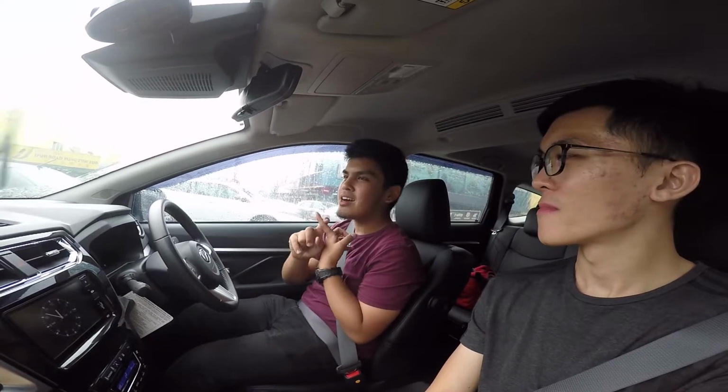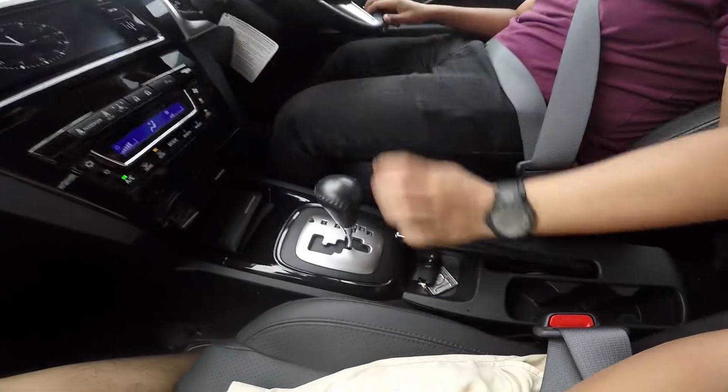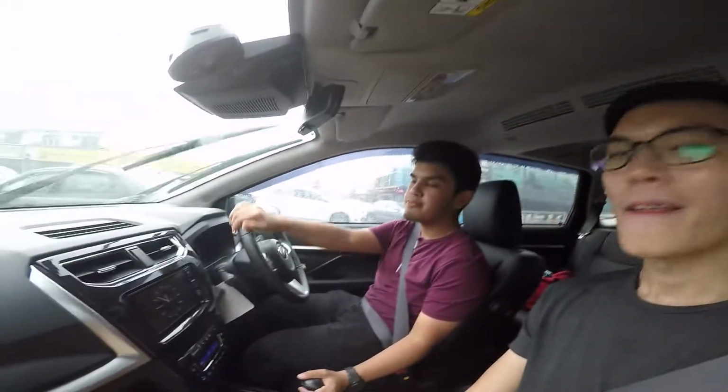On the other hand, you also have rear wheel drive, which is nice, I guess. But you can't do any kind of drifting here. If you're doing automatic, then you die out. It's a 4-speed auto transmission. It's not any CVT, not DCT, not even a manual.